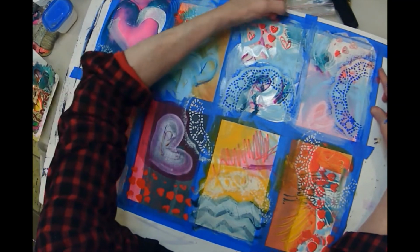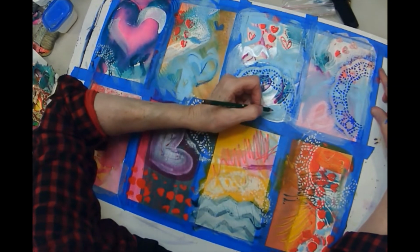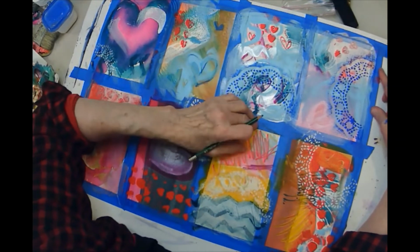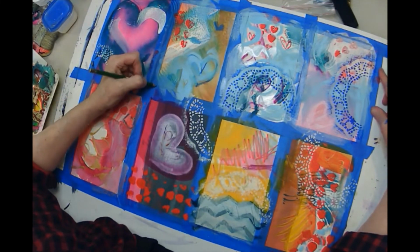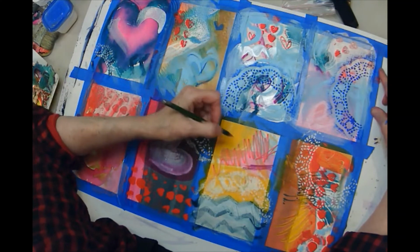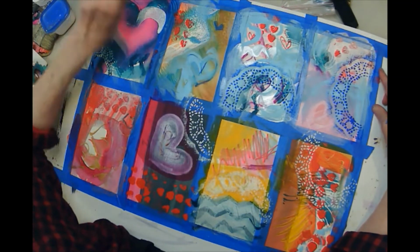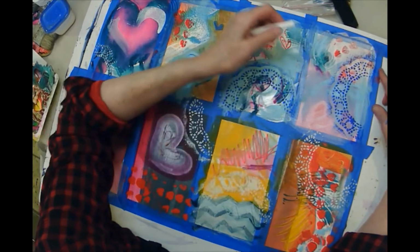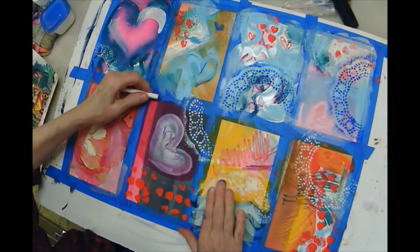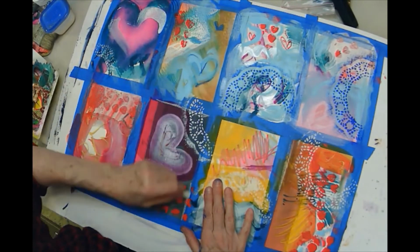And that's just a reminder to not put any collage paper over those pieces of tape, because when you pull up the tape, it's going to pull up your collage. I'm going to use a white chalk on the darker edges, just so it reminds me how far I can go here.